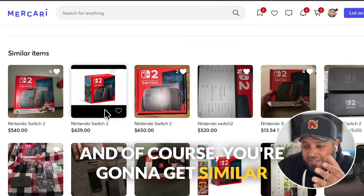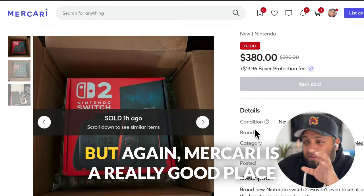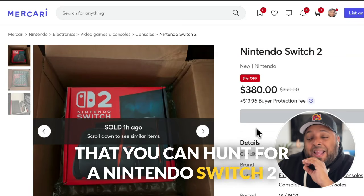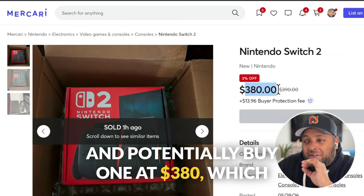Of course, you're going to get similar listings here, and you can look through them to see if you can find something cheaper. But again, Mercari is a really good place where you can hunt for a Nintendo Switch 2 and potentially buy one at $380, which is very cool.